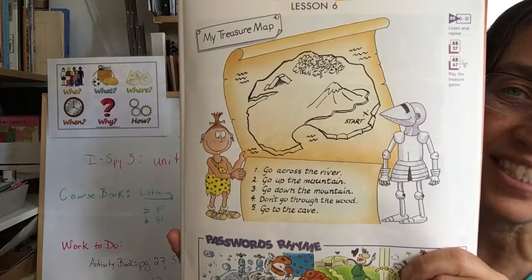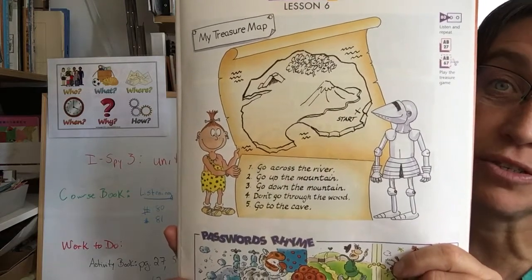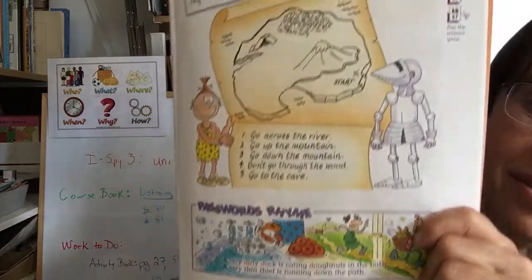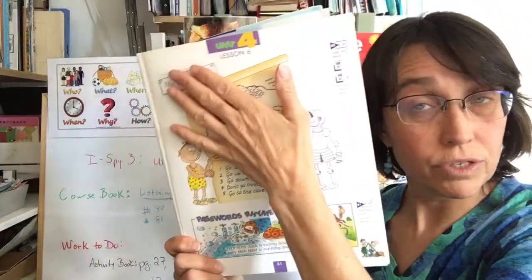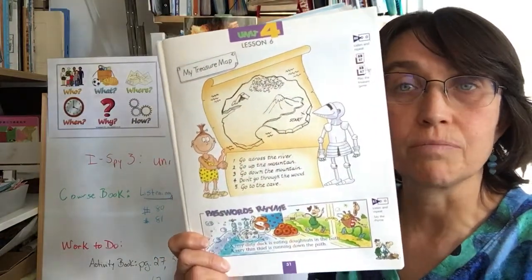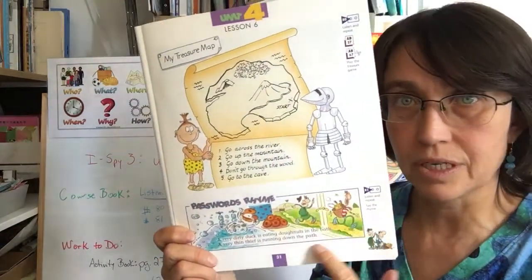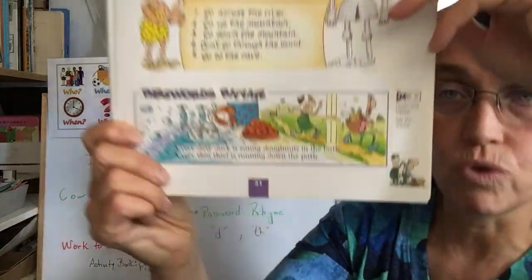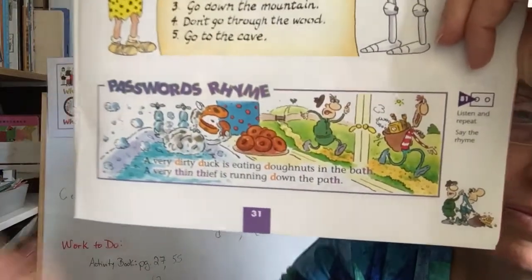Well done. So Lance understood this. Listening number 81. Part A. Here we go. Listen. Sorry about that. So that was very simple. And we're going to do our own game very similar to what Rox did. But first, let's do our rhyme. Okay, so we're at the bottom now. And we're listening to our password rhyme. Okay, here we go.